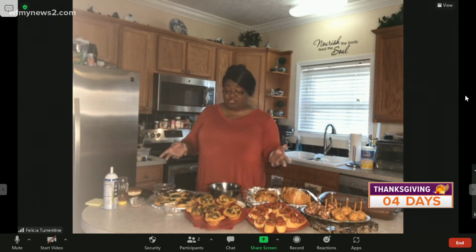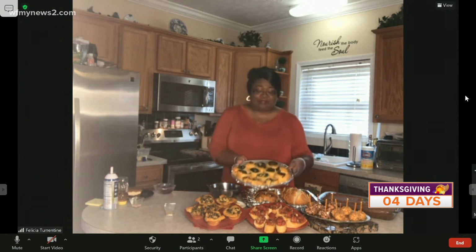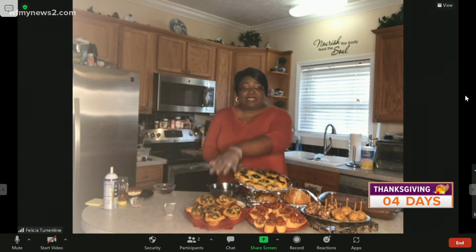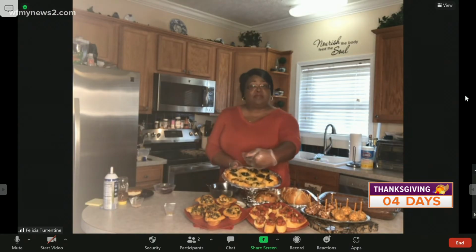Depends on what you want to do. Here, move this over so y'all can see them. These are two different types of pinwheels. Same concept as these. I used the crescent roll dough, but I rolled it out into one big sheet.